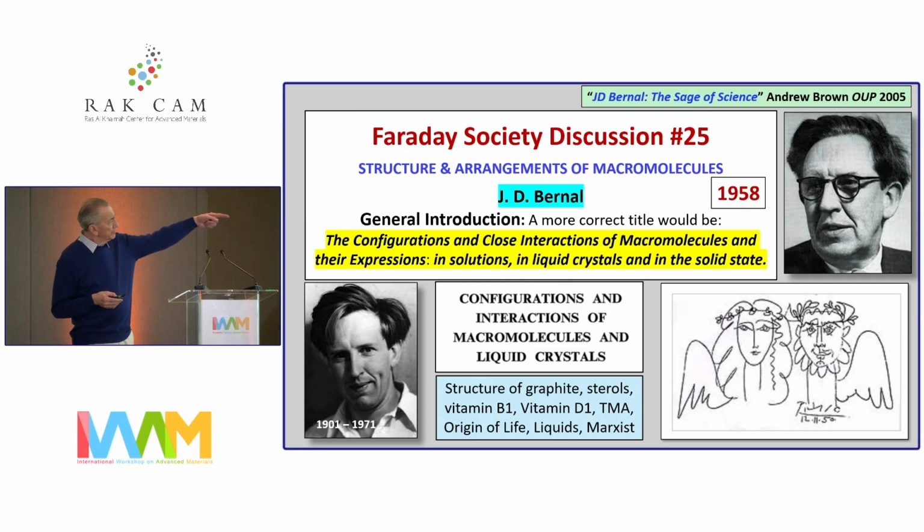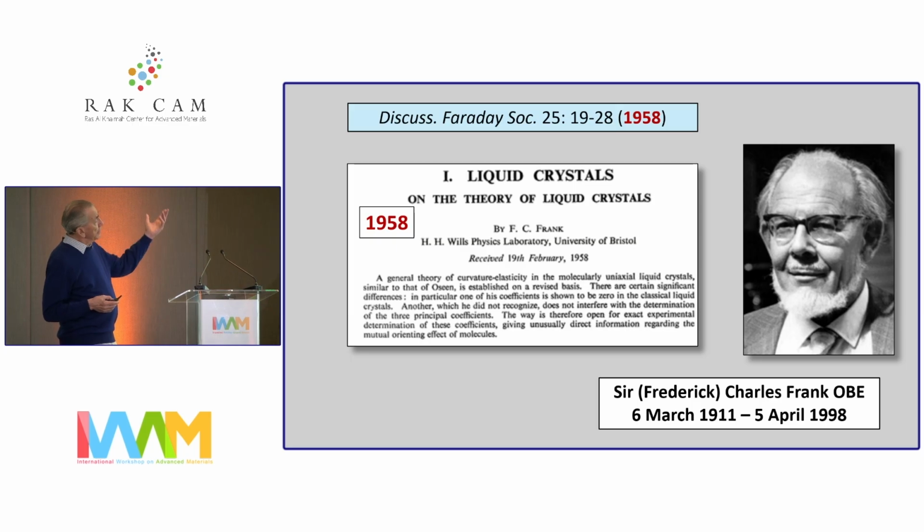I don't know what happened to the mural that Picasso did in his lab. I think it was saved when the building was demolished, but you can find on the web a picture of it. So in this proceedings, there is a paper by F.C. Frank, which is the first serious theory of liquid crystals in this conference, was presented by him.